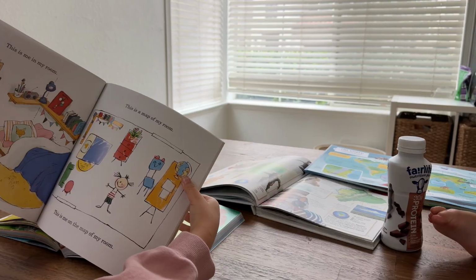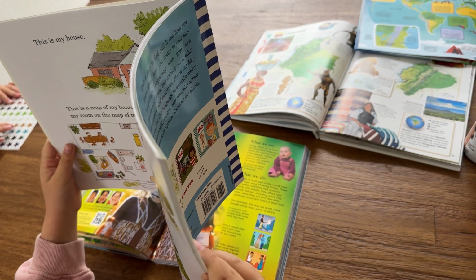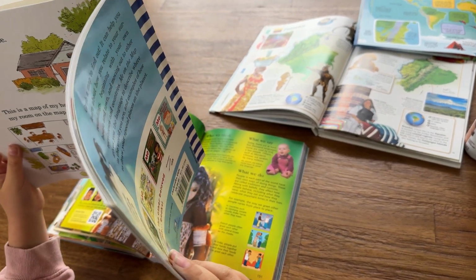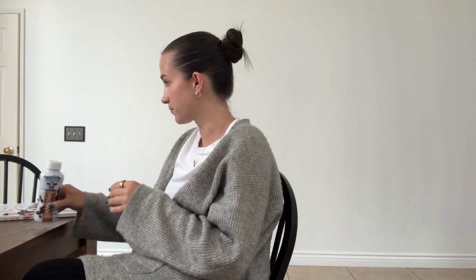Yeah, that's a girl. This is me in my room. This is my house. This is a map of my house. This is my room on the map of my house. This is my house on the map of my street. This is my world. This is called Earth. It looks like a giant ball. If you could unroll the world and make it flat, and the map of my world. At the map of my country and find my state. Then I look at the map of my state and find my town.